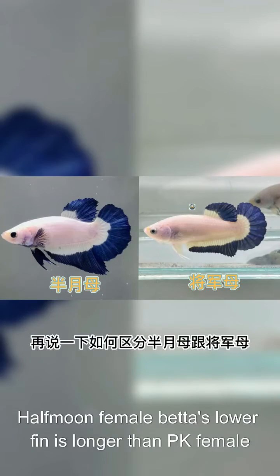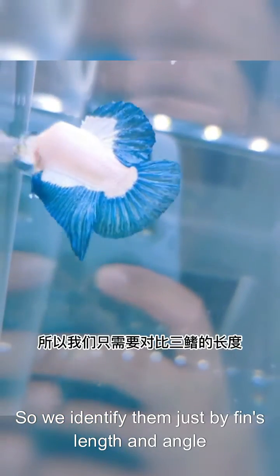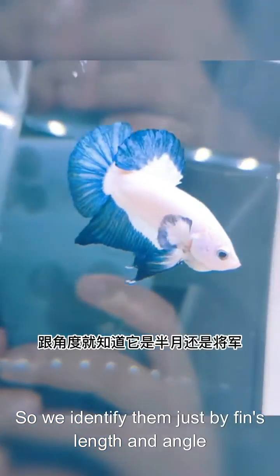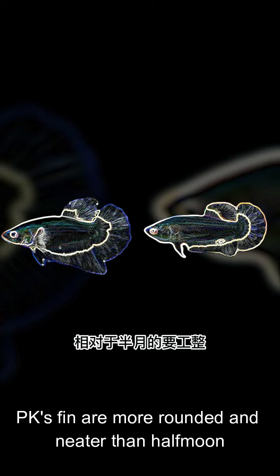The half-moon female betta's lower fin is longer than the PK female's. So we identify them just by the fin's length and angle. PK's fins are more rounded and neater than the half-moon's.